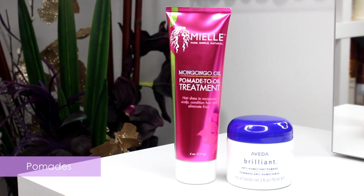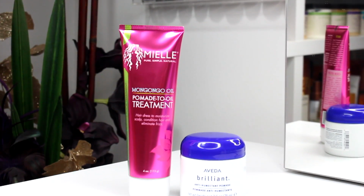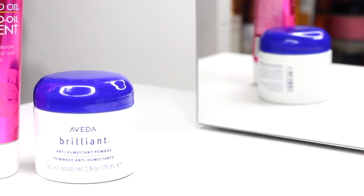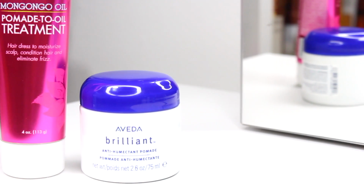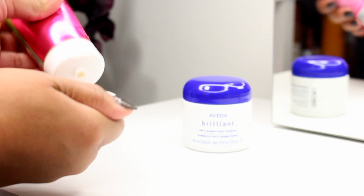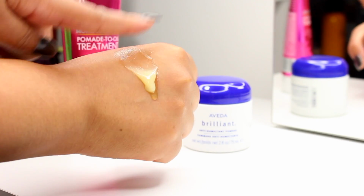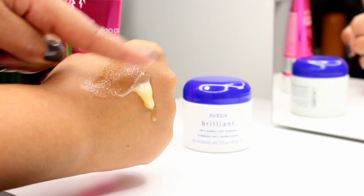The next category is pomades. These are solid, thicker products that protect hair, add shine, and tame frizz and flyaways. These emulsify into more liquid substance once they come in contact with the heat of your hands. They are heavier than the serum oils, so keep that in mind when using them. These are also great on curly hairstyles.